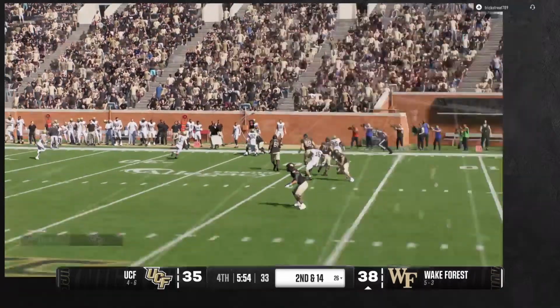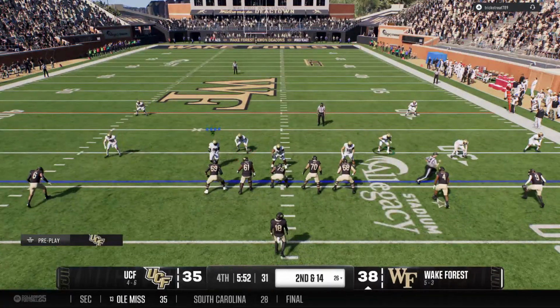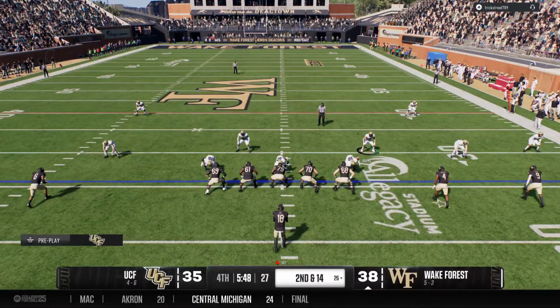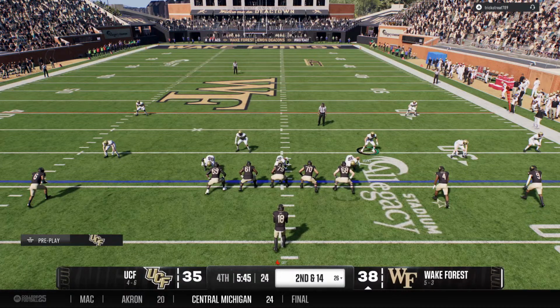You got to dial into your keys. You got to make sure you're reading those guys up front. They did a good job. They saw it. They pulled the trigger. They knew the quarterback had it. They weren't fooled. Strung it out. Did a nice job of limiting the damage with that QB run.